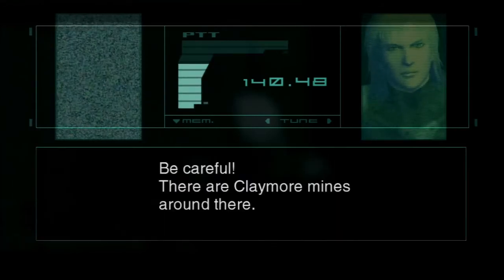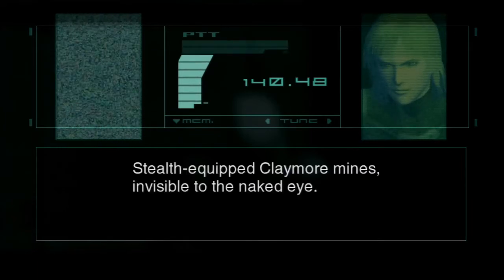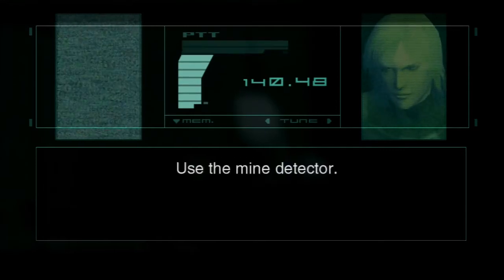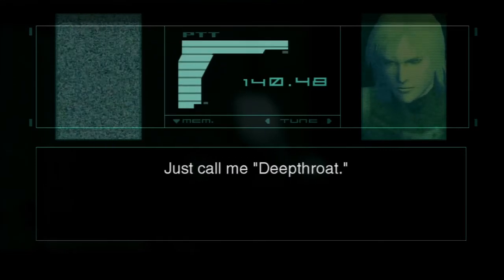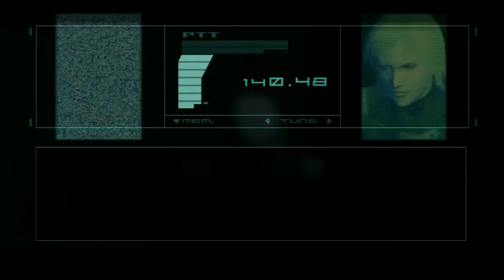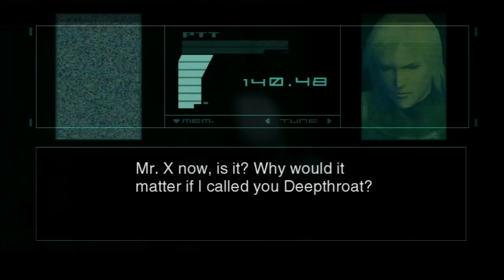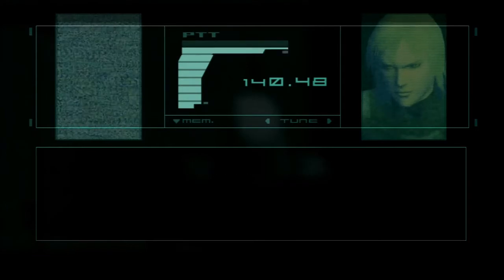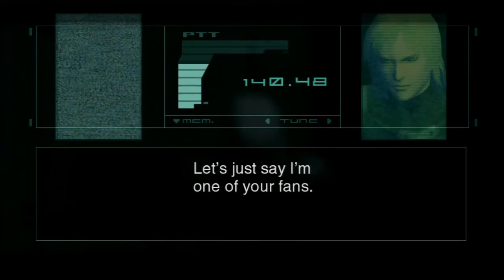Be careful. There are claymore mines around there. Who is this? Stealth-equipped claymore mines, invisible to the naked eye. Use the mine detector. Identify yourself. Just call me Deep Throat. Deep Throat? You mean from Shadow Moses? Mr. X, then. Mr. X now, is it? Why would it matter if I called you Deep Throat? Never mind about that. Why did you contact me? Let's just say I'm one of your fans.